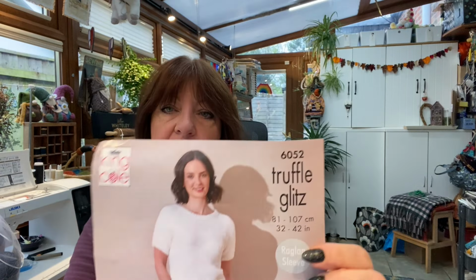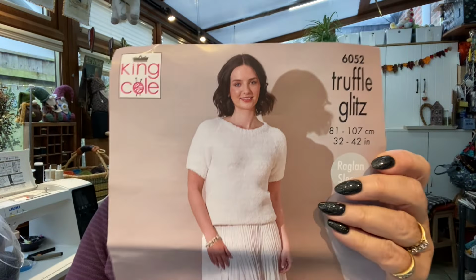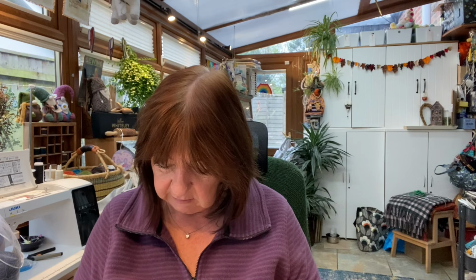With the C word imminent, as we're in November tomorrow, and then after Guy Fawkes and Remembrance, we are into Christmas mode. But I thought I'd treat myself and make myself a little jumper. So I'm going to make this in King Cole Truffle Glitz, pattern 6052. And it's a sparkly yarn, very subtle, but it's a fluffy, like a jumbo chenille.